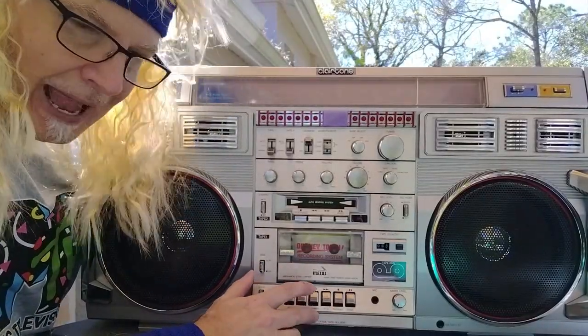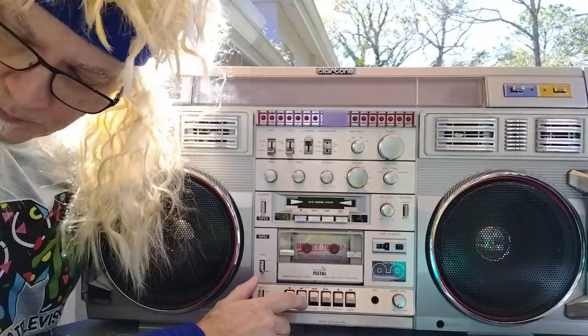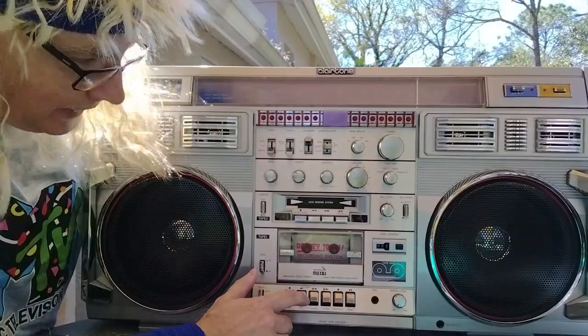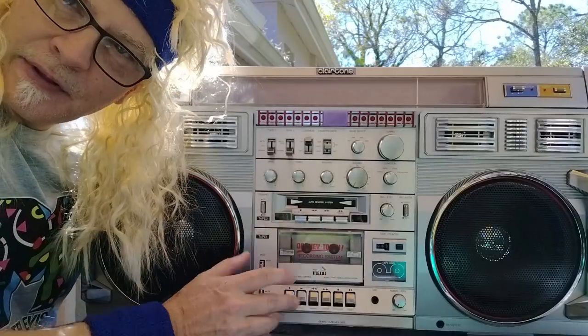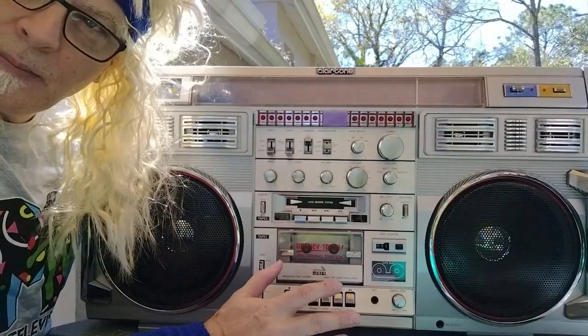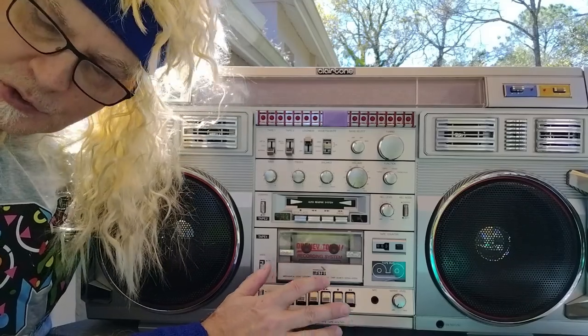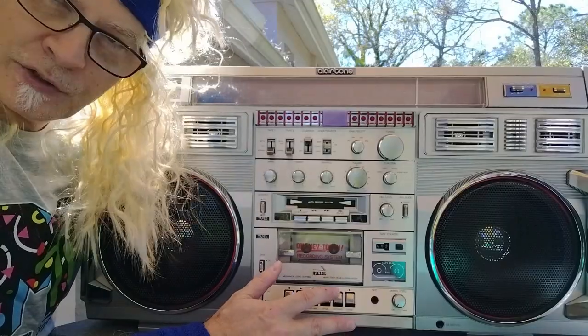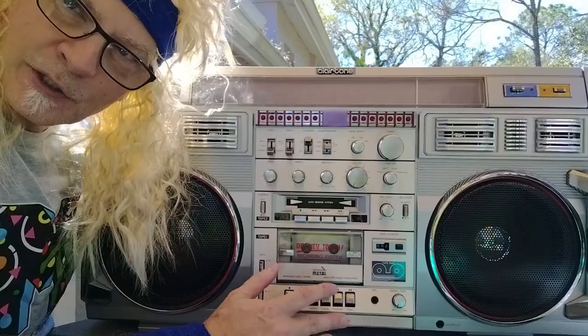Power-wise, the average RMS is about 30 watts, which is still very, very loud. And like I say, to me, this is just so iconic. It just manifests everything about the 1980s. I don't mean to be repetitive, but this is the one to own if you're looking for a boombox that just screams 1980s. I know some people also call it a ghetto blaster. I don't really like that name, so I prefer boombox, but whatever.